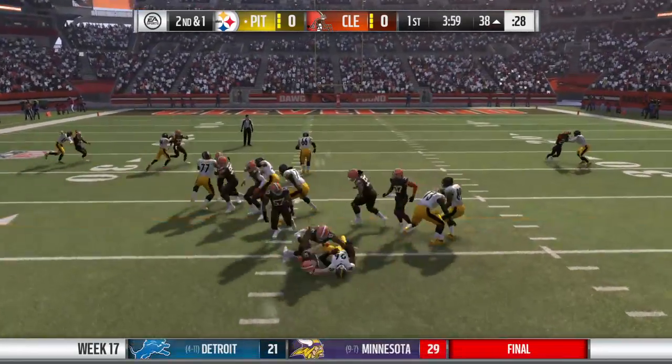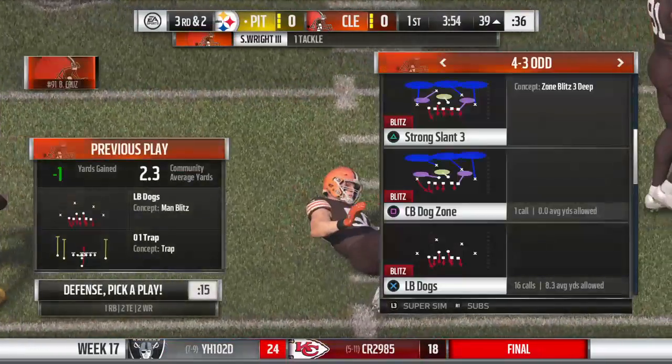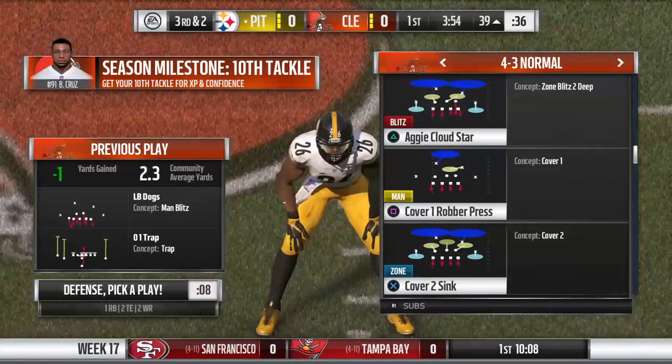On 2nd down, it's Bell. And he is met at the line of scrimmage, and he goes down right there. They'll lose a yard, and it brings up 3rd. Well, there they went blitz defensively, Charles, and things were paved well coming from the linebacker position.